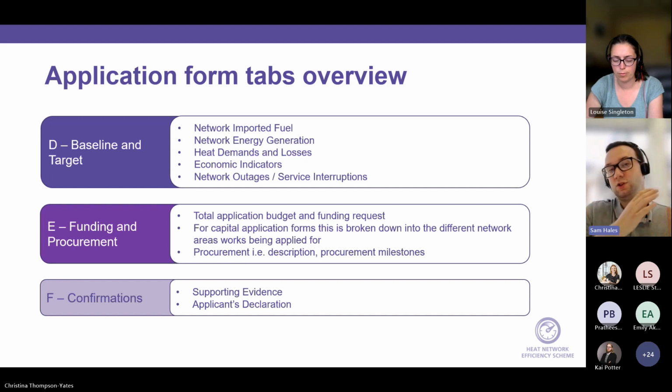So if you're wanting to reduce the imported fuel, we need to see that baseline, we need to see that target. You don't have to fill out every single box if you don't have the information. The more information you have, the better. We're aware, obviously, some of the poorly performing networks might be poorly performing because people don't have all the data, but the more you can put in this tab, the better for the assessment. We won't mark people down for not necessarily having the information, but it is definitely in your benefit to put as much as you can in. And yeah, any ones where you want to improve, we have to have a target against it.